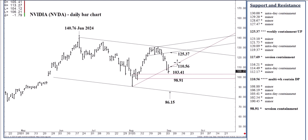And we could do the same exact thing again once we test 86.15. On the other hand, if we close back above 110.56, forget all that. I think you can anticipate 125.37 by the end of next week. And over the next 2 to 3 weeks, a retest is likely of that 140.76 June all-time high.